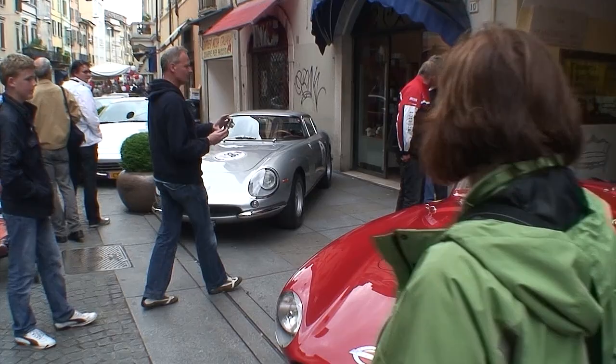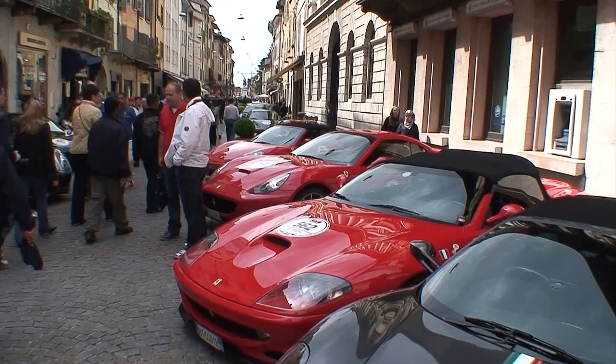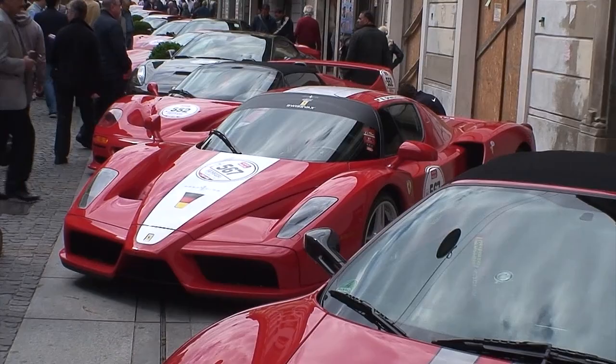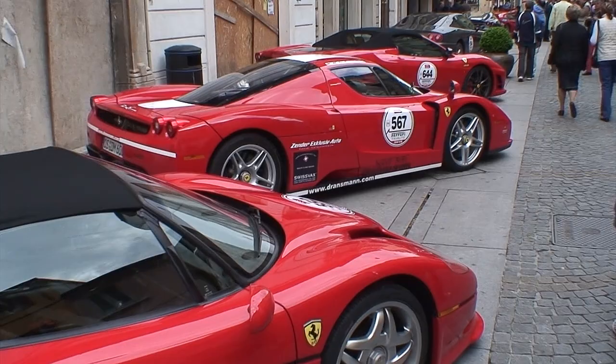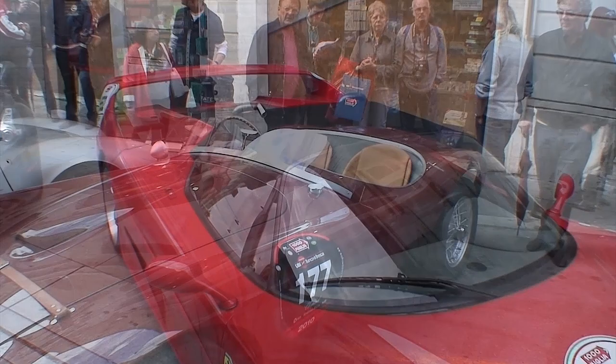Some other great displays. It's quite a display. Here's one of the new Italias in the most luscious green you've ever seen. Fantastic car. This Ferrari display is spectacular. It's pretty hard to resist taking a picture of all these Ferraris. Back to the older ones now. Here's that Marzotto Brothers Ferrari again.